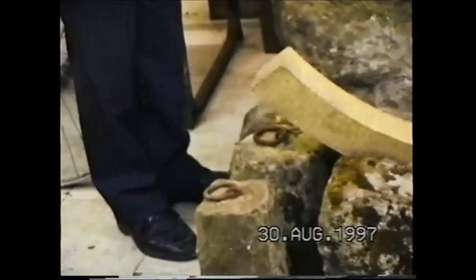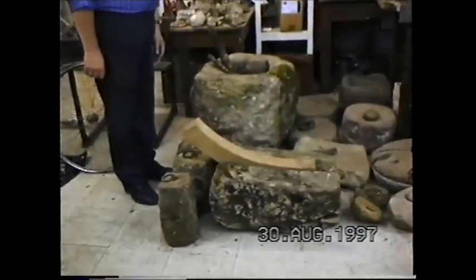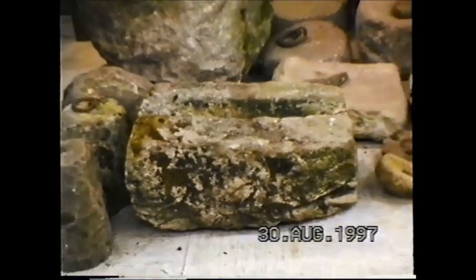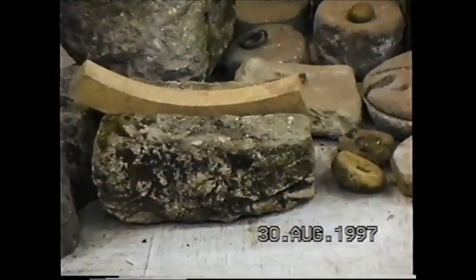You tell it very well, John. This is another whin block, actually, a stone one, which does the same job, quite rare. The same job, you bore your holes with it.